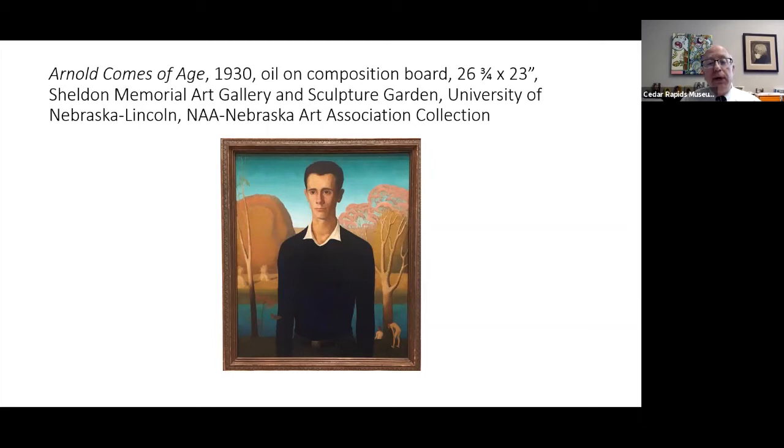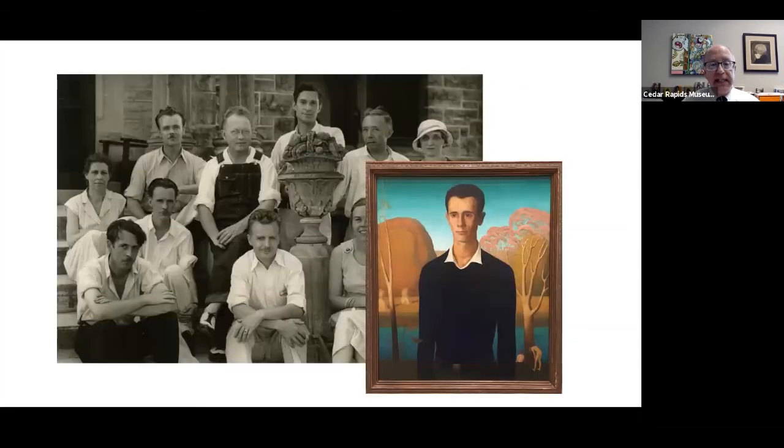Arnold Pyle was an artist himself. In addition to being a studio assistant, he was an artist himself, primarily a watercolorist, primarily doing depictions of landscapes. He was an instructor at the Stone City Art Colony. And here I show a group of the faculty of the Stone City Art Colony. I think you can pick out which one is Arnold Pyle. If not, I'm pointing to him with my cursor here.